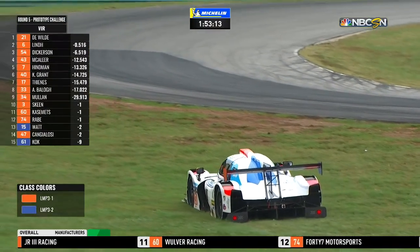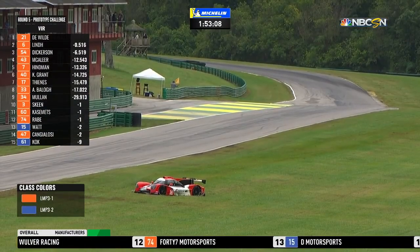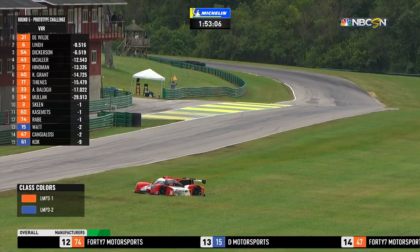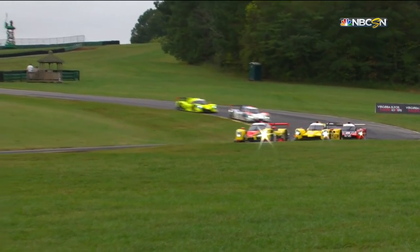It was the number 33 car slowing to come into the pit lane. I wonder whether that caused that incident there. Could well have been. And most unfortunate for Mullin. The car is kind of pointed the wrong way. Let's have a look and see what happens.